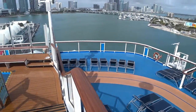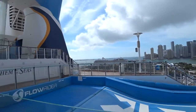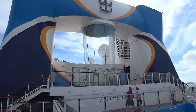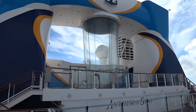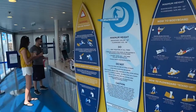Right now we're at the back of the ship on the top deck. This is the flow rider, which is closed at the moment, but maybe I'll get some shots later of that. And also right there is the ripcord. That is the skydiving simulator exclusive to the Anthem class here on Royal Caribbean. So maybe I'll get a shot of that later if we get some people going skydiving. I have to sign waivers for all this and the flow rider as well.